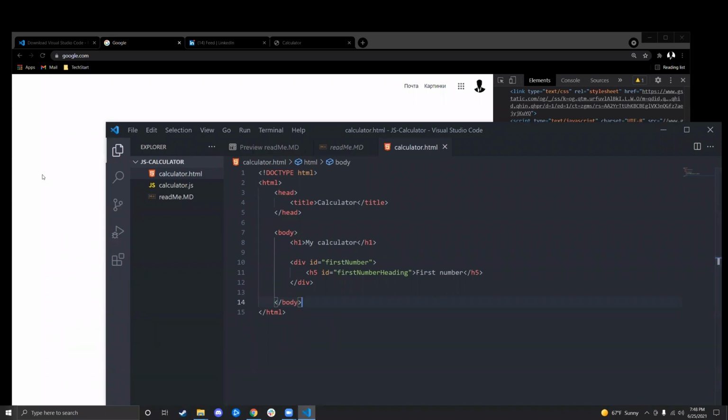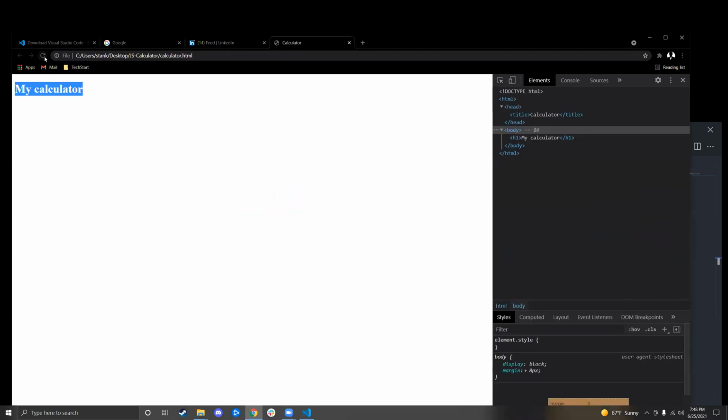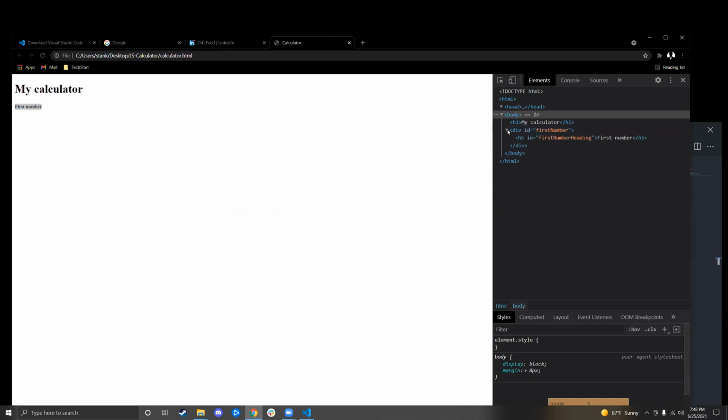So let's go to our file again and click on the refresh button. Oops, sorry, the wrong page. Okay, now I'm able to see the heading, which is first number. And this div appeared here now.